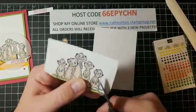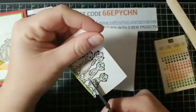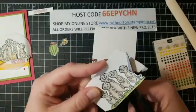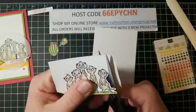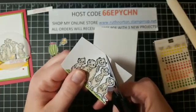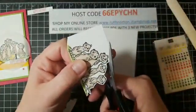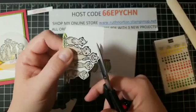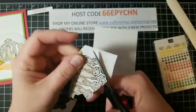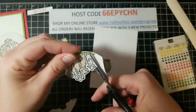And then you can get as detailed as you want with the little meerkats. I am just going around the image, and I'm just leaving a little white border around them. I'm not going to go down in between each one, just going around kind of the top of them, just leaving a white border. And I'm turning the piece with my left hand and just holding my scissors still. And that gives you much better results when you fussy cut. Just use your left hand to guide it and just cut with your right hand, or the opposite if you are left-handed. Whatever hand holds the scissors, use the opposite hand to guide it.